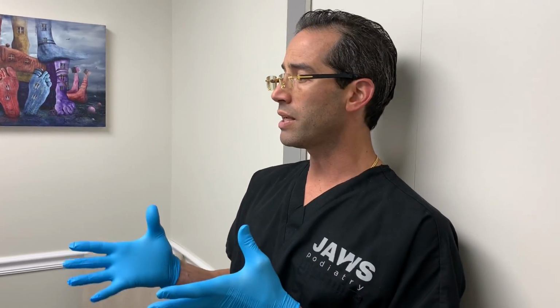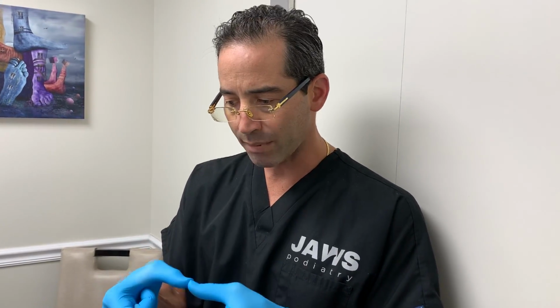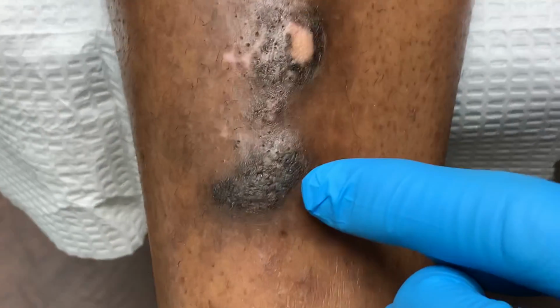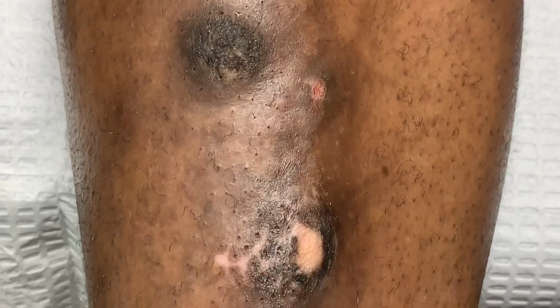So what we're going to do today is show you what the dermatological manifestation looks like. Let's bring your leg around here. He presents today with these kind of like ridges, two, three little mountains. If you get a clear close-up, everyone can see there are these tiny little holes, like little sinus tracts. Look at this one. If you look closely, there looks like there's a little bit of drainage.